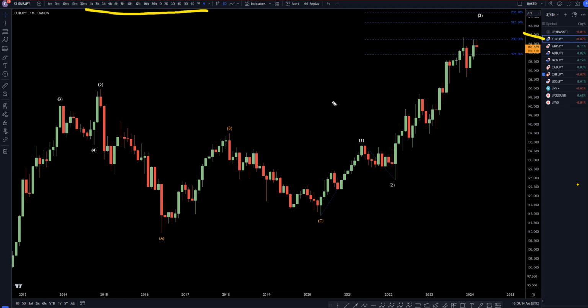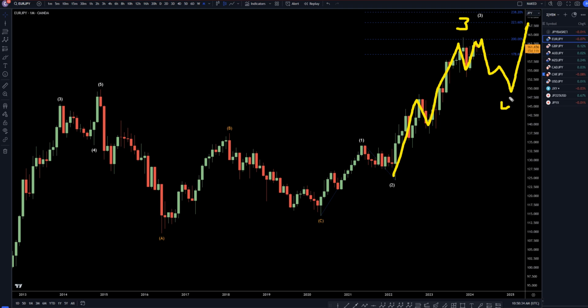So on the Euro Yen monthly, I actually still think this is a big uptrend that is most likely not even over yet. I think this is a big 1, 2, 3. I still am looking at this as a wave 3. Now, if you look at the subdivisions, I can see a little 1, 2, 3, 4, 5 pattern right there. So we may be getting close to ending the wave 3, which means at some point we may actually go down and make a big wave 4 and back up for a big wave 5.